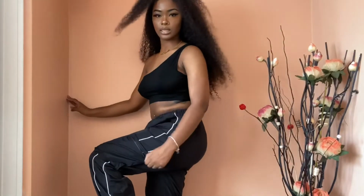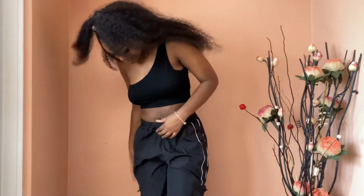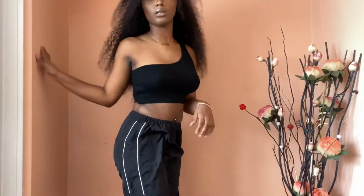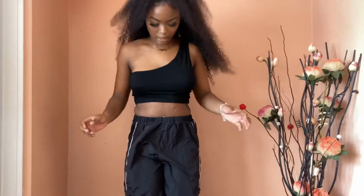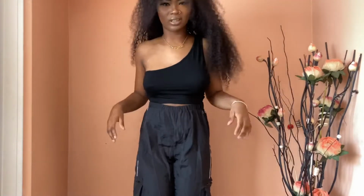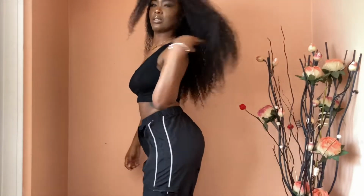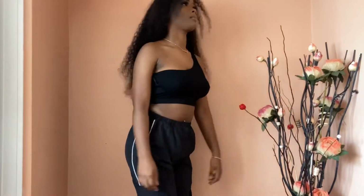Next is this track pants and tank top set. This is super cute. Let me show you guys the pants. So this is the pants. It has these zipper pockets right here. And on the side, I really like the white lining detail that's on the foot. The front part is like a little pouch here, which isn't cute at all, but it's really not that noticeable. Or maybe you're supposed to pull it up. This looks dumb. Okay. But yeah, I really do like these pants. This would be a whole fit. If you pair this with some really good sneakers, this would be a fit, honey.